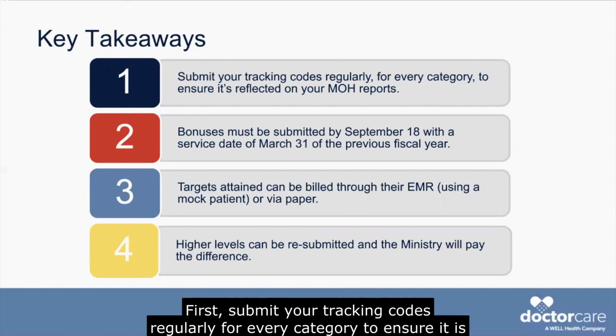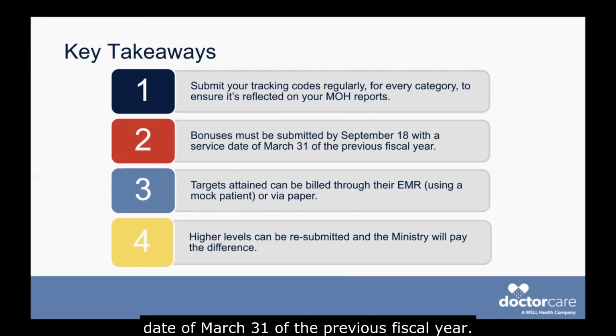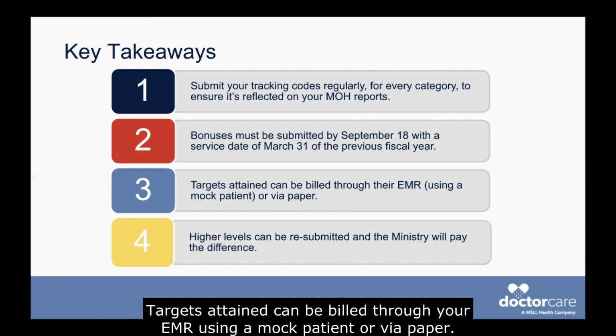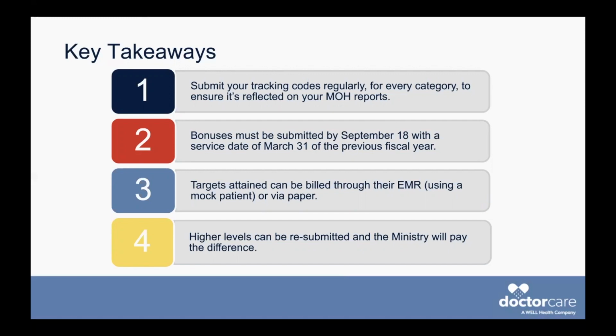First, submit your tracking codes regularly for every category to ensure it is reflected on your ministry reports. Second, bonuses have to be submitted by the September 18th cutoff with a service date of March 31st of the previous fiscal year. Targets attained can be billed through your EMR using a mock patient or via paper. Higher levels can be resubmitted and the ministry will pay the difference.